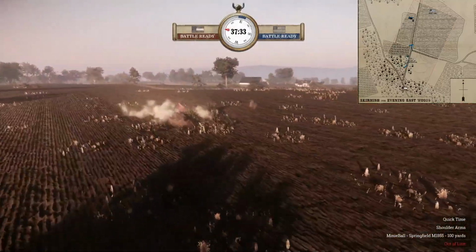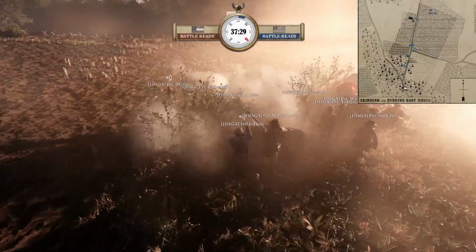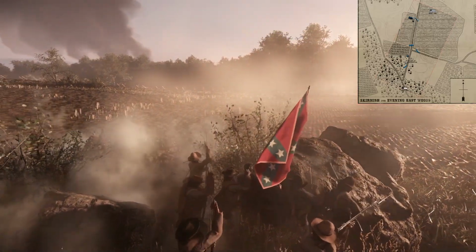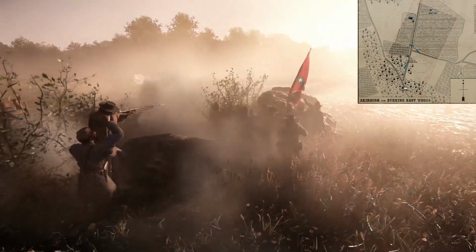But the 15th Georgia, they got something to say about that. They're going to stop them if they can. Yeah, I can't see anything. Just send shots downrange, buddy. I don't care where they're going.